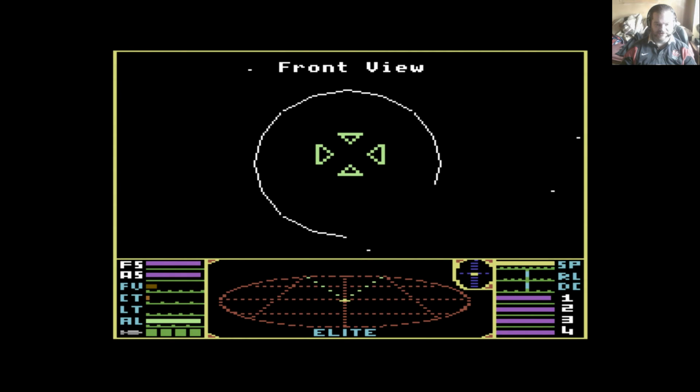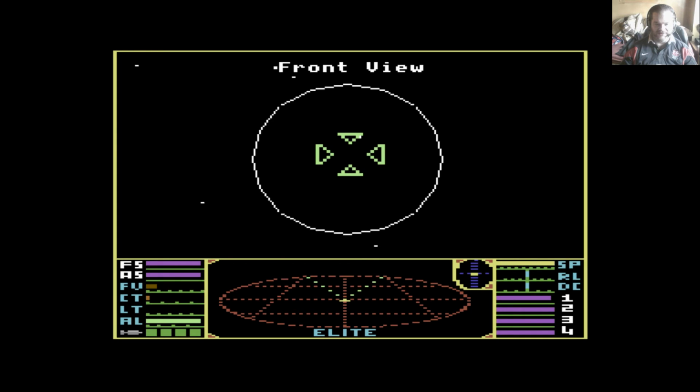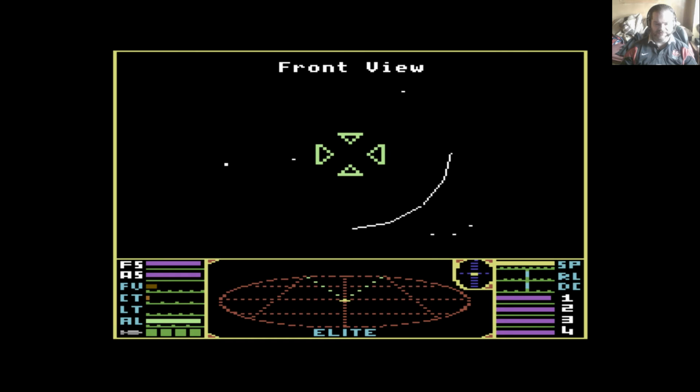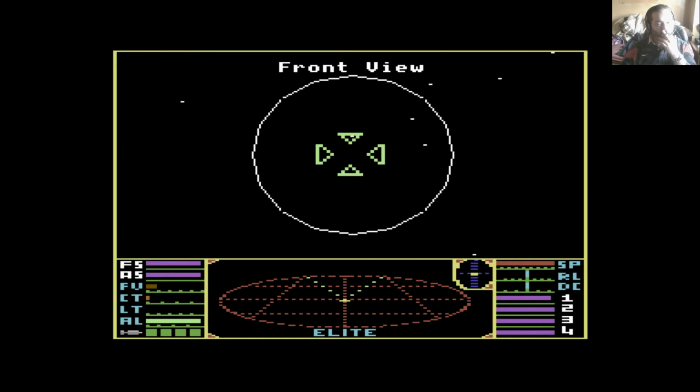Well, that's as close to the planet as we can get, so it doesn't look like I'm going to see a great deal here. So what I'll do, I'll dock here, and then we'll go to Ride Quat, which is an anarchy system, and we'll see quite a lot of action.